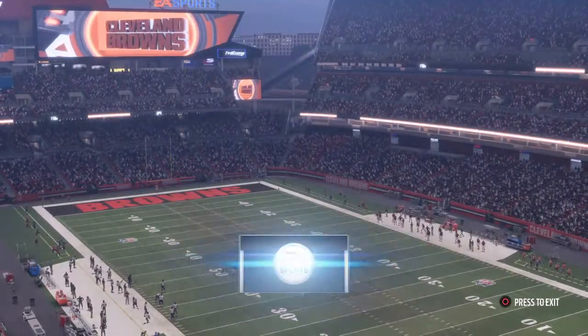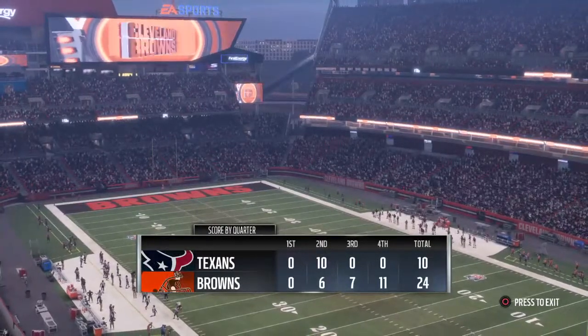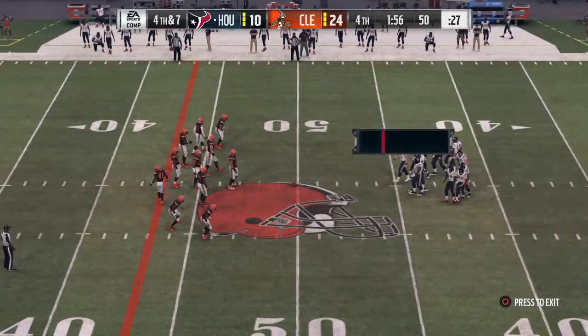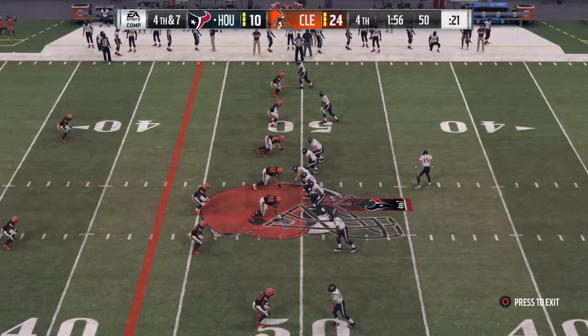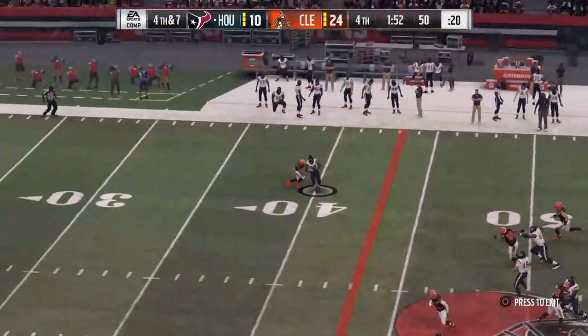So it's Texans football as we welcome you back. And let's see what they've come up with offensively after having time to talk it over. And they're indeed going to go for it here on 4th down. So trailing here in the last quarter, let's see how this plays out. As expected, they're going for it to keep the drive alive.